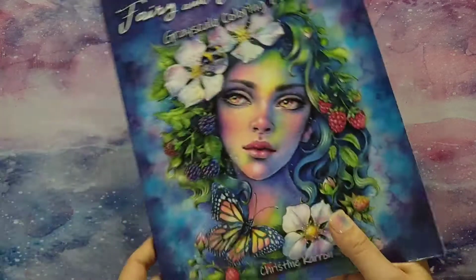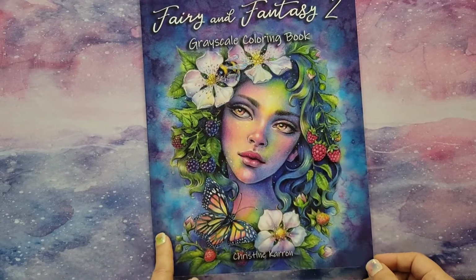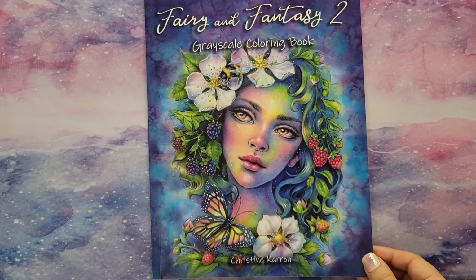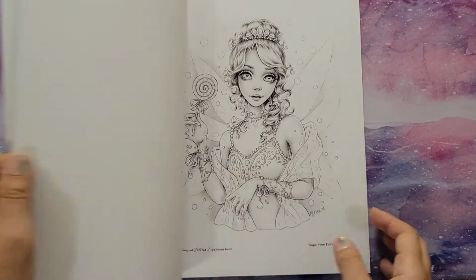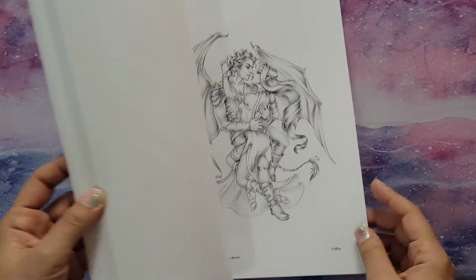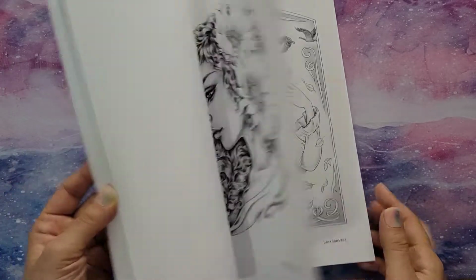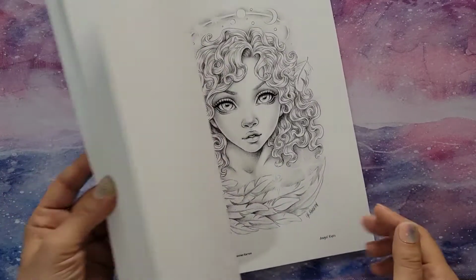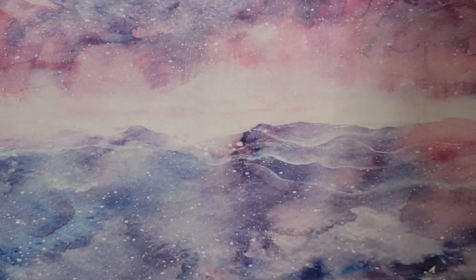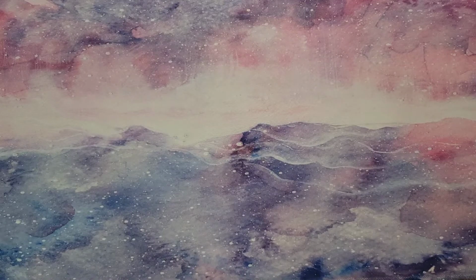Next I have this one, Fairy and Fantasy 2. This is also grayscale. This is by ChristineKarron. Unfortunately, this is the only book I have of hers. I would like to get the rest. She also does a line art version of this book, as well as having an Etsy page.